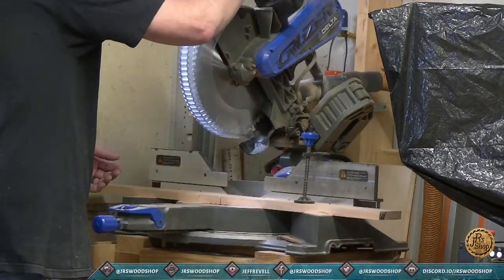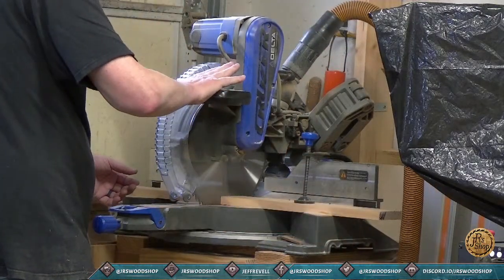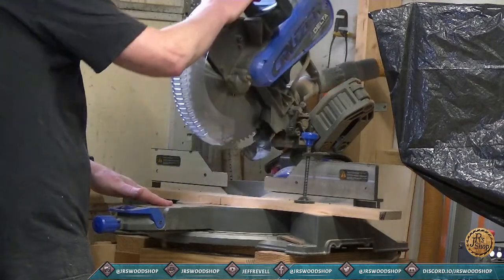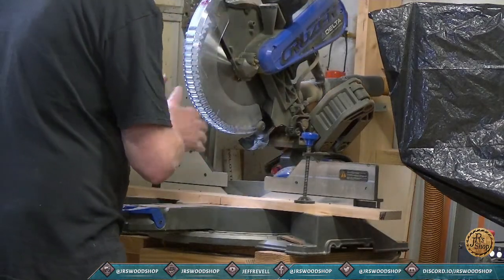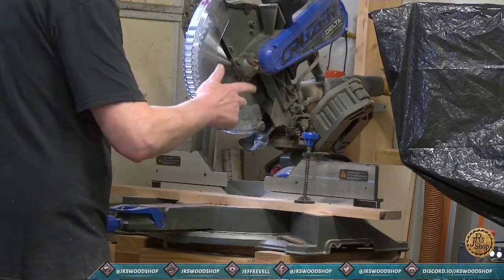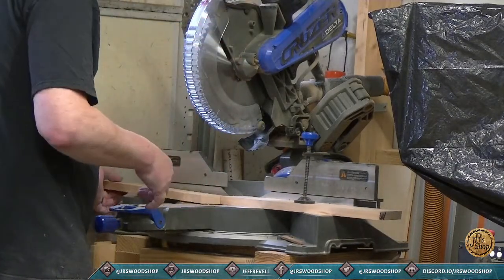Hopefully you also notice that when I make a cut, I always take my hand off while the blade is all the way down inside of here, and then I'll raise it up after it's stopped. Even though there's a shroud that comes over it, I just find it's good practice to let this blade stop turning before you lift that back up.